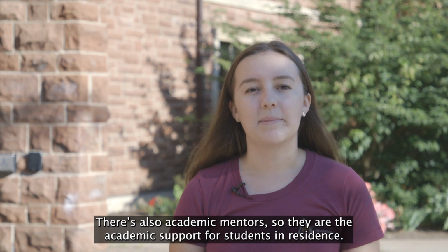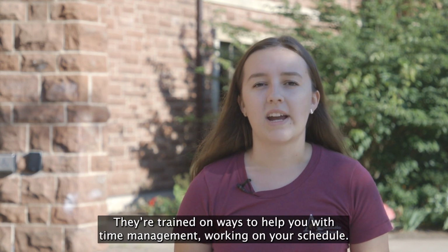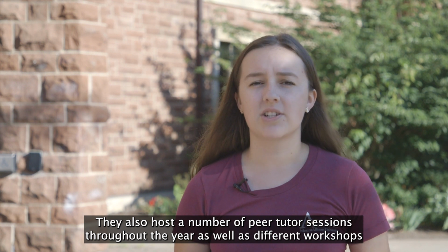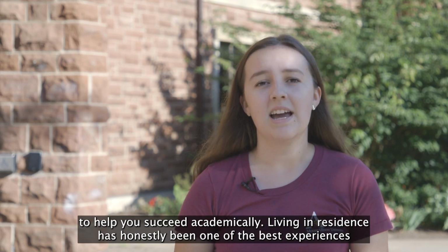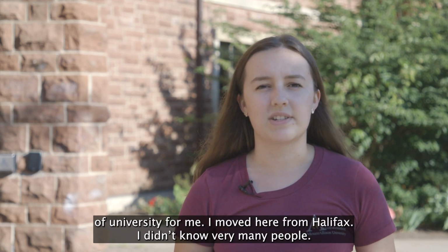There's also academic mentors, so they are the academic support for students in residence. They're trained on ways to help you with time management, working on your schedule. They also host a number of peer tutor sessions throughout the year, as well as different workshops to help you succeed academically.